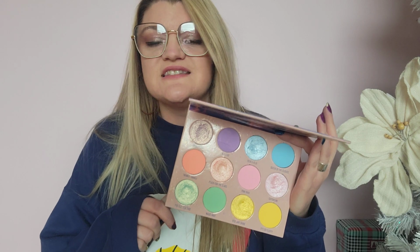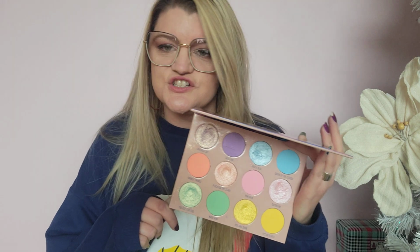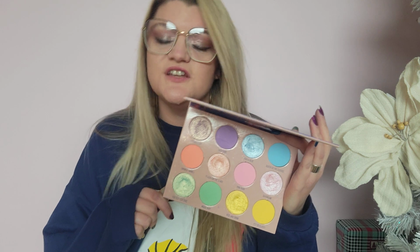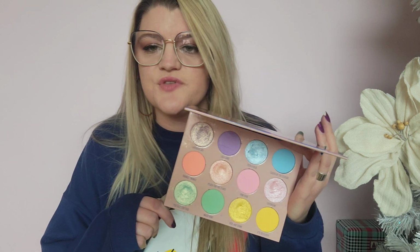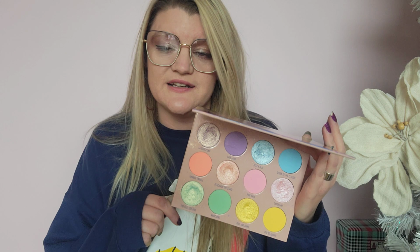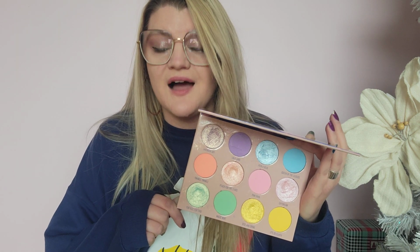So it's definitely more, of course, the pastel spring Easter kind of palette. So if I pull this into the winter, which I could with the purples, you know what, I actually could do it with the purple, blue, and green. So maybe I'll do that, throw a little pop of pink in the corner or something like that. I mean, obviously you can wear whatever you want at any time of year. I like to wear makeup seasonally, but I wouldn't mind pulling this out sometime soon.